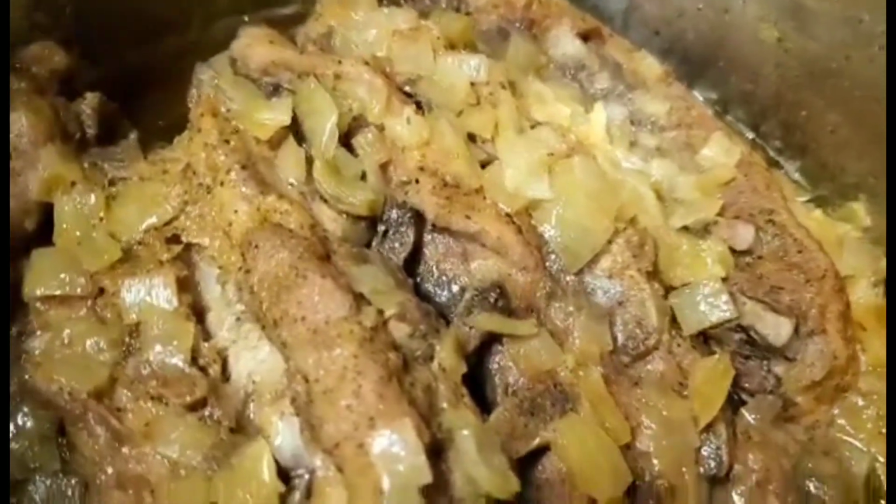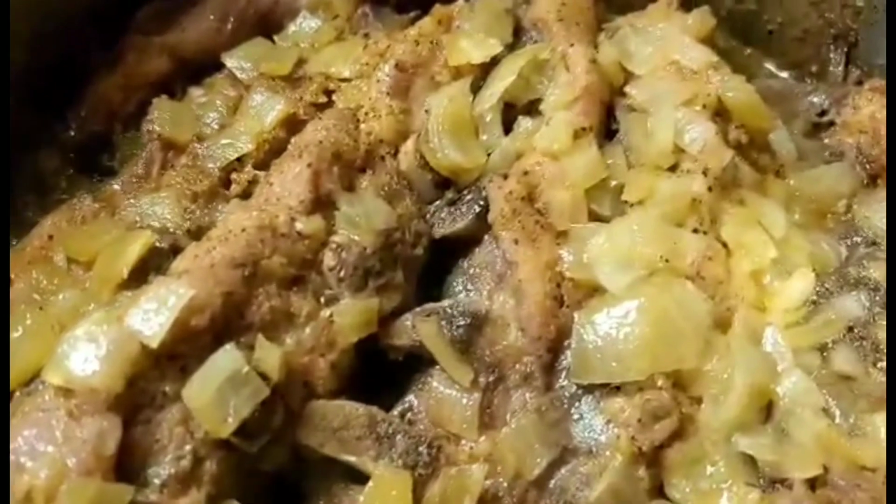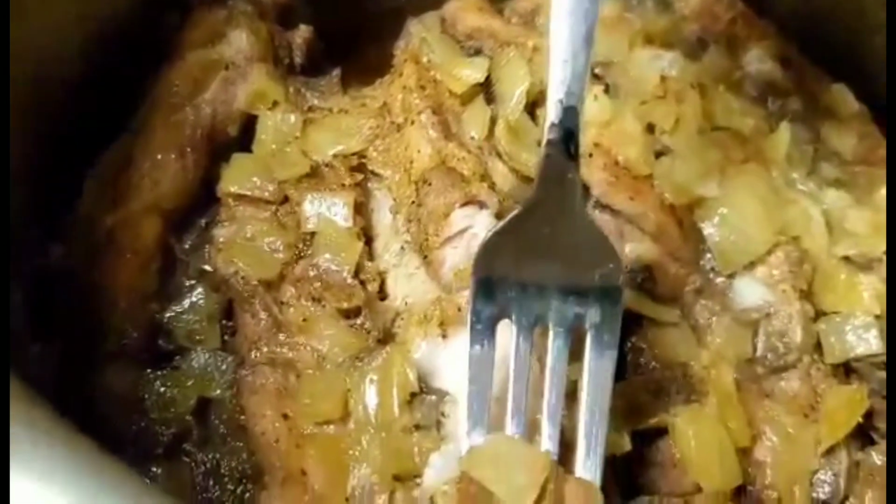And here is the finished product. Ready to eat.